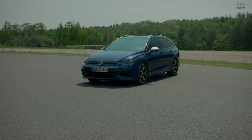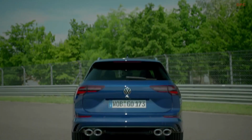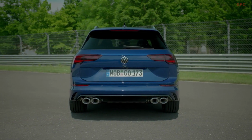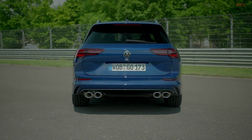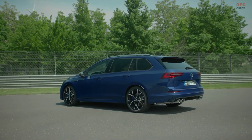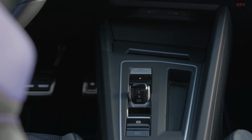Output is delivered to the torque vectoring 4Motion all-wheel drive system through a 7-speed dual-clutch automatic transmission. Because the wagon is a tad heavier than the 5-door hatch, it needs 4.9 seconds to hit 62 miles per hour, or an extra 0.2 seconds over the hatch.